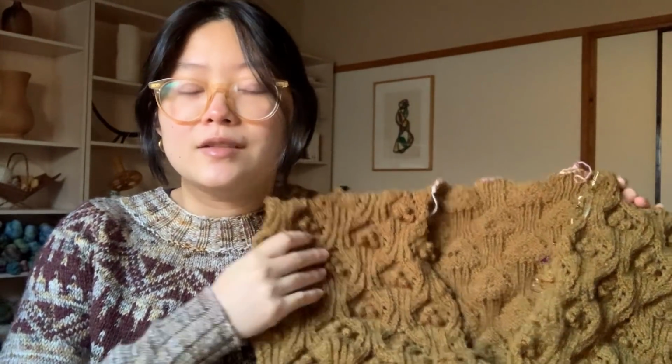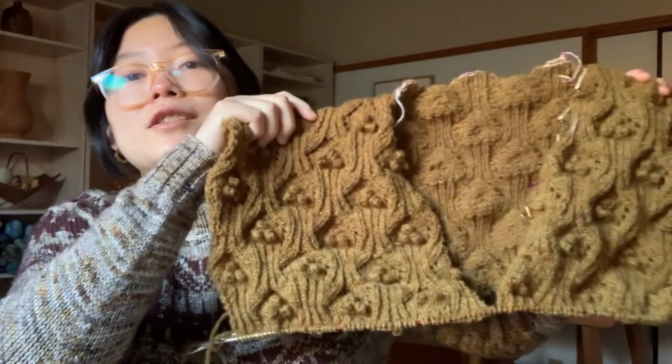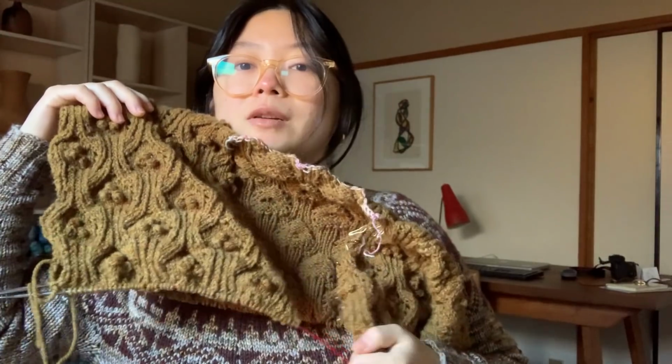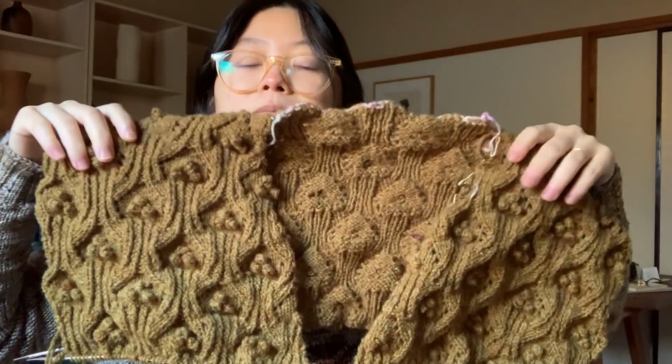This is a test knit, so the pattern, you know, can have things that are incorrect, and I think I found one. I finished the back and then the right front and the left front. So you connect them together. This part's separated, obviously, because it's a cardigan, but you connect the fronts and the back together.